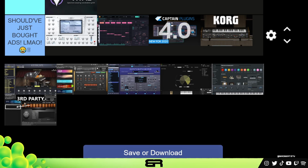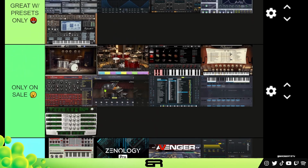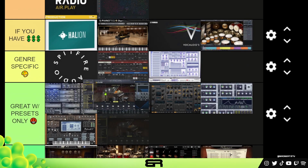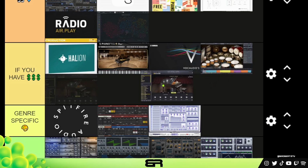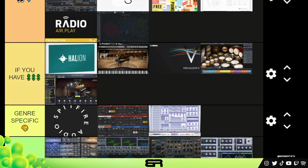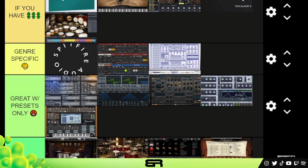Let's see here. What we got? We got Omnisphere, Sign Player, Arturia, Analog Labs, Keyscape. Let's rank Keyscape real quick. Keyscape, definitely, and I'm gonna be honest, I regret getting Keyscape. I got it because it was popular and cool, but I do not use this. So if you have the extra money just to have extra piano plugins, go ahead and grab it. You know what, I'm gonna put it up there because they do have good sounds, but I just feel like it's not worth the money.